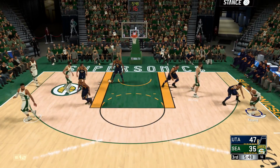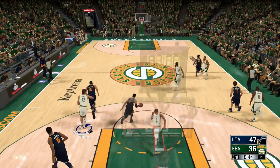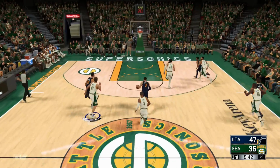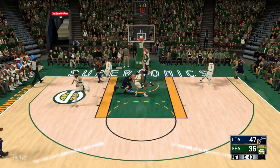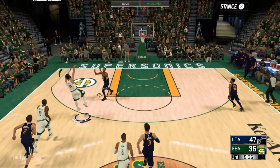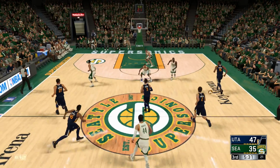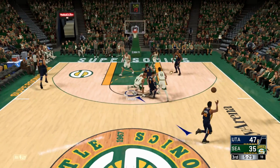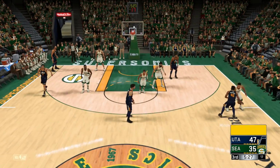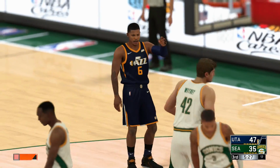Withy passes to Young. And the rejection by Favors. Fast break. Here come the Jazz. Rubio's got the ball. Taken away. Mirotić has a wide open look. Seattle missing again. You know what, though? Sometimes you can be too open. I think it may have surprised him, and that's why he missed. And there's the call on Garrett Temple. That's foul number 2 for him.